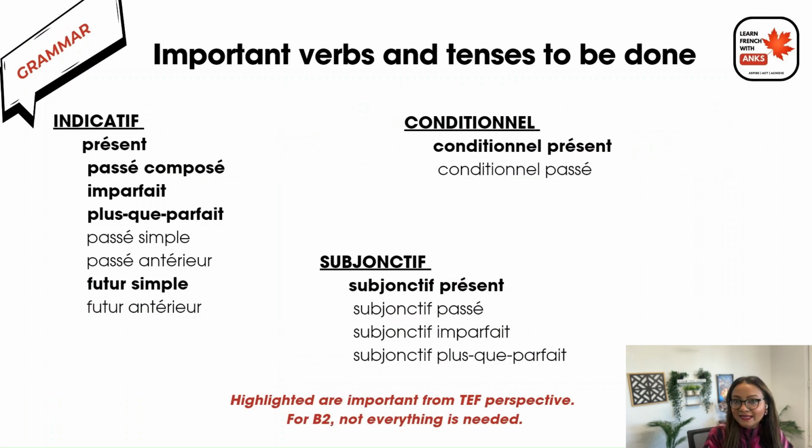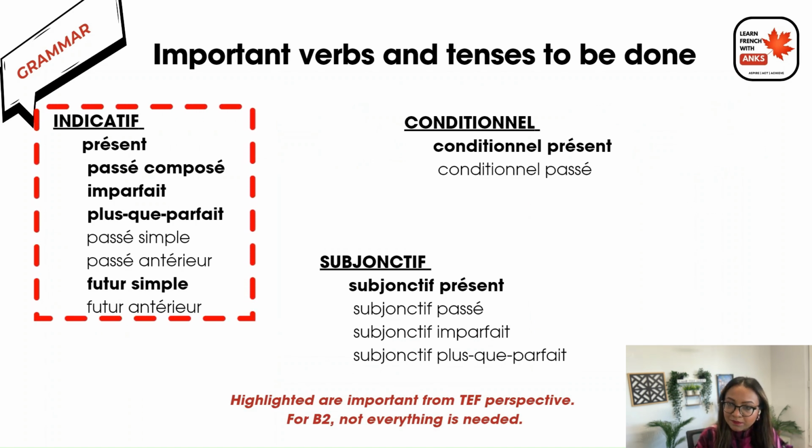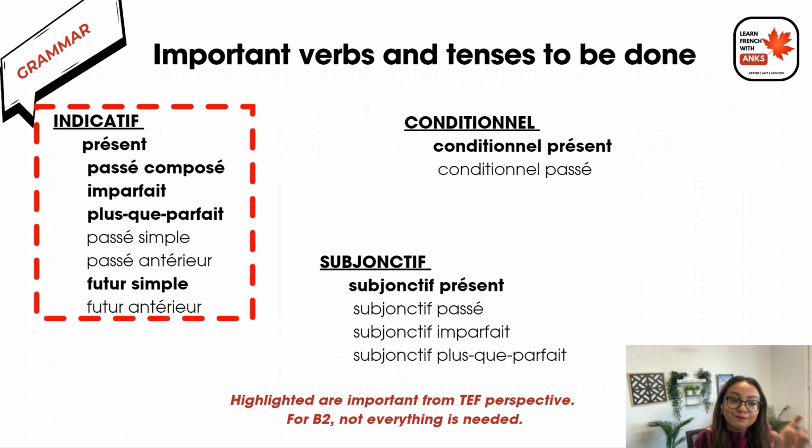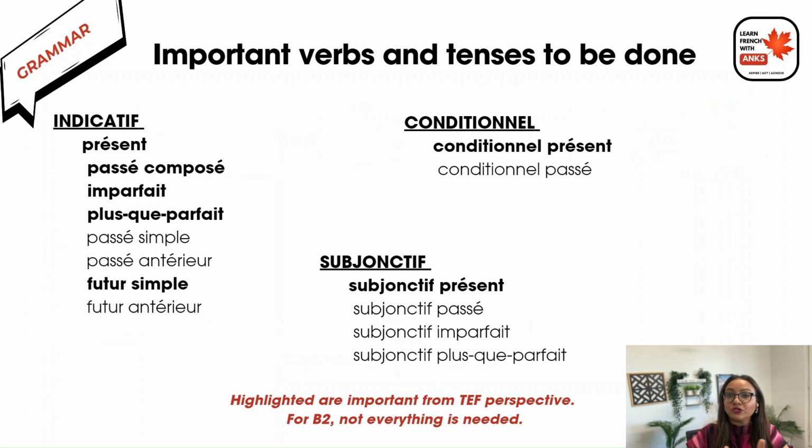I have highlighted here what exactly you cannot avoid, and you have to solidify these concepts. First of all, of course, the présent, passé composé, imparfait, plus que parfait, past simple, passé antérieur, futur simple, and futur antérieur. Now, the ones in bold, présent, passé composé, imparfait, plus que parfait, and futur simple, are super important. You should know these concepts very well, and you should know how to implement them.